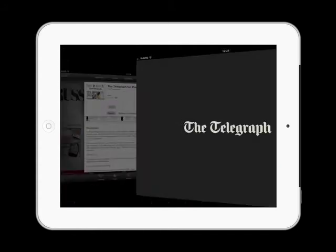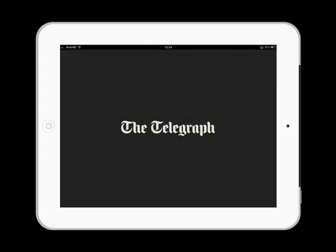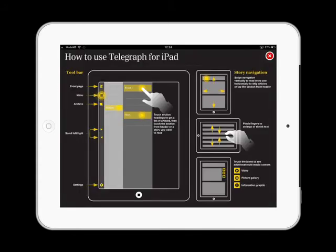Tap the Open button, and here we are, we're in the Telegraph. So now it's got instructions on how to use the Telegraph. Really useful. So if you follow these instructions, you should find it a lot easier to navigate around the Telegraph. When you've read all those notes and you're happy about it, you can tap the X and it will close.